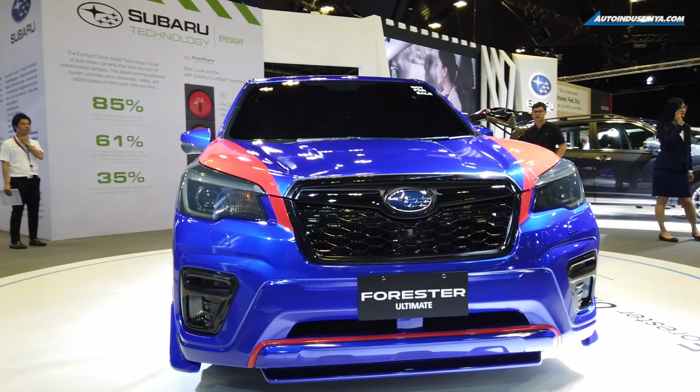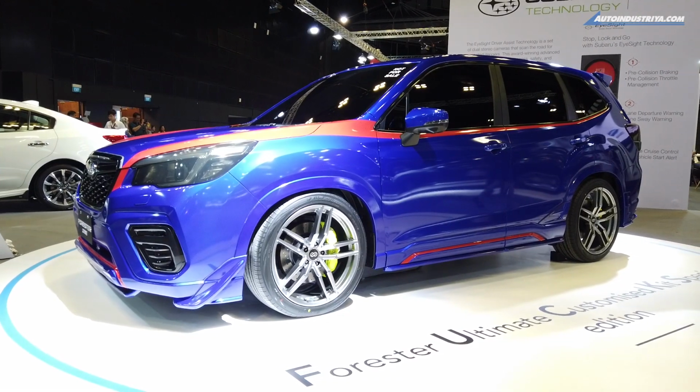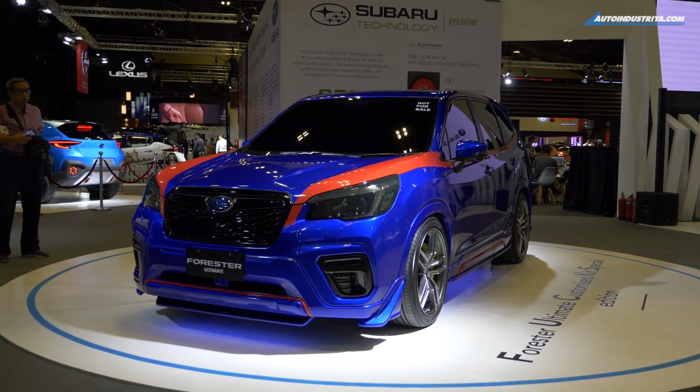Let me introduce the Forester Ultimate Customized Kit Special Edition. It is out of the box. We had a lot of fun customizing it because it reflects our unconventional spirit and the motorsport heritage of the brand.